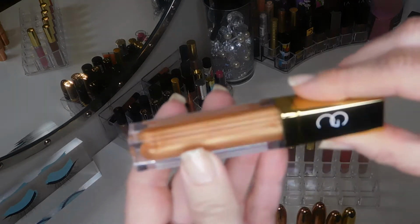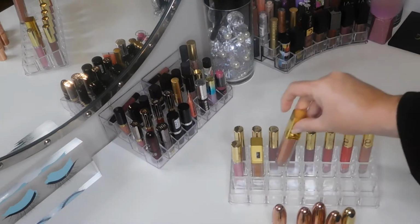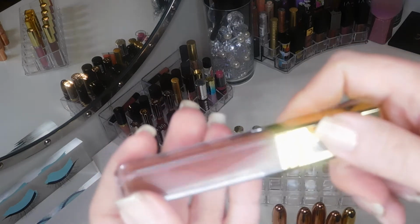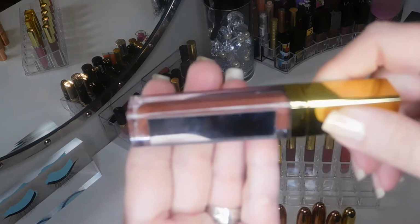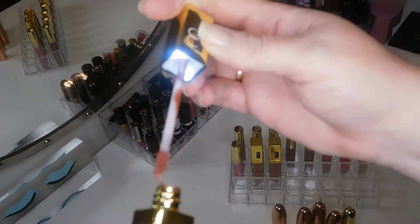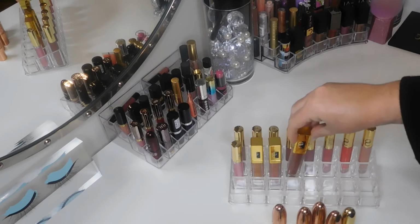This is the shade Crystal, and it's just more of a clear. This is the shade Nude from the Color Your Smile Glosses, and I love that one as well. It's a really nice nude, and these glosses stay on really, really well. And then this is the shade Cocoa Bean, which I also love. And one of the cool things about these glosses is they've got that mirror on the side. And then also, they light up. So that's really cool. So if you're somewhere where it's dark or you don't have a mirror with you, you can grab your gloss and put it on anyone.